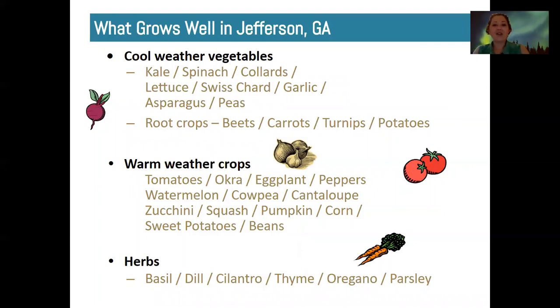This is a list of things that do well in Georgia. For Georgia, we basically have cool weather crops and warm weather crops. Your cool weather crops, and I'll talk more about this in an upcoming video on Absolute Beginner Gardening 101, but basically, you're going to want to plant in early spring or late fall. Your warm weather crops you're going to plant late spring to summer. And all of these do very well in Georgia, so you do well to try any of these.